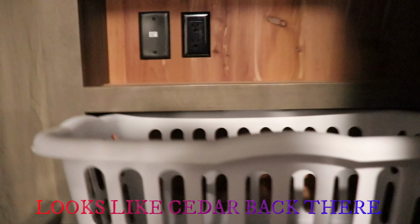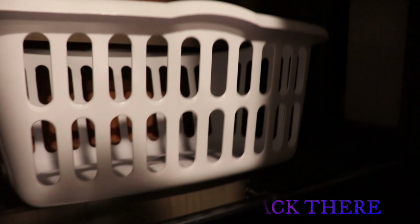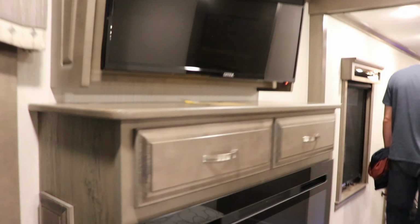Oh, on the inside we have 2 levels of closet hanging. My closet's still bigger. Our Grand Design has a much bigger closet in it. Although double sinks would be nice. Nice sized shower. Lots of storage in here. Oh, and a laundry hamper.